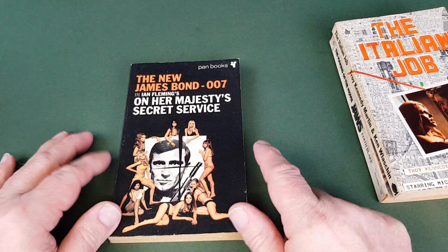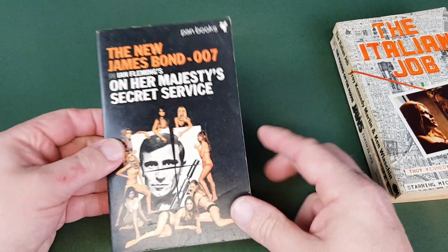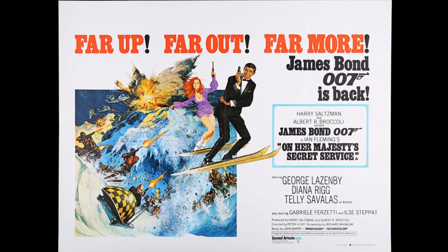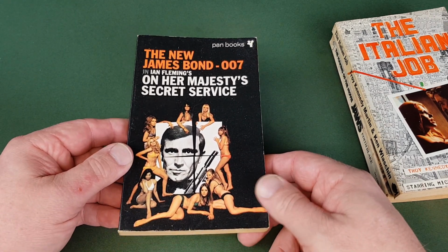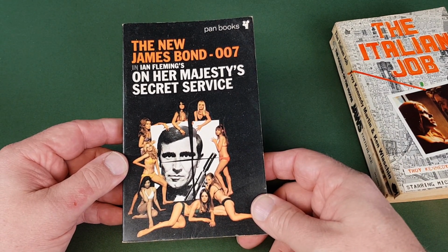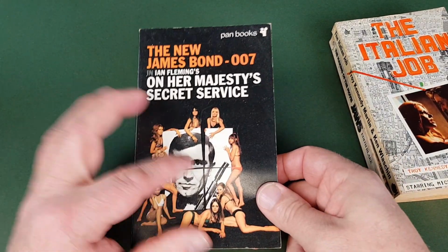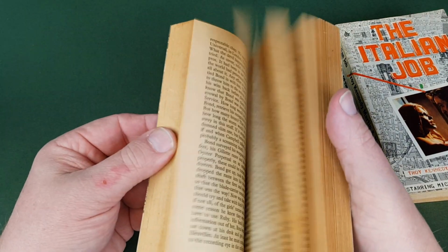Now, I love all the James Bond books, but I only chose one out of my top 20 favourite movie tie-ins, and it's the tie-in edition to my favourite Bond film, the George Lazenby one, On Her Majesty's Secret Service, which I really like. I've always preferred it. It's always been my favourite Bond movie, and it's just great. I really like that. The blokes there with the girls around him. It was just such a great film, wasn't it?